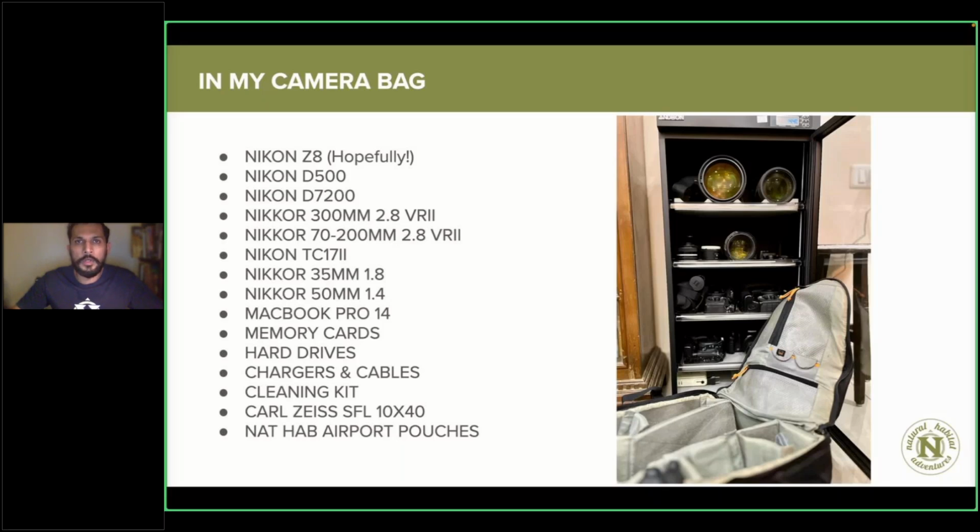So I rely on a 35 millimeter 1.8 prime and a 50 millimeter 1.4 prime that I use as wide angle lenses, or as very short focal length lenses, call them standard lenses. They are useful again in taking street shots or pictures in most situations where you would otherwise use your smartphone to get pictures. Not that I don't use my smartphone. Smartphone is also very important on trips like these.